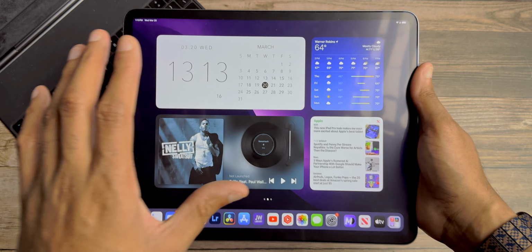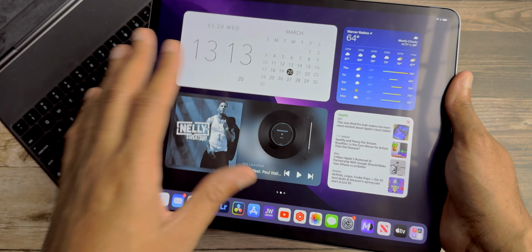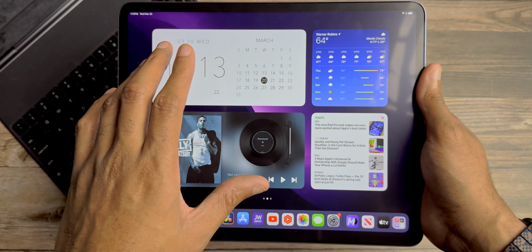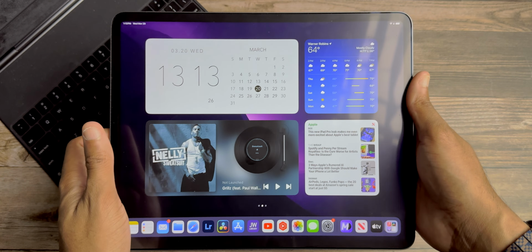So for me, in my workflow, yes, I am upgrading to the M3 iPad Pro. I don't know how soon, but that is my desire, my plan to upgrade to the M3 iPad Pro.